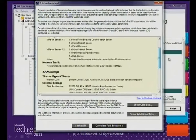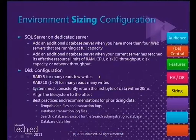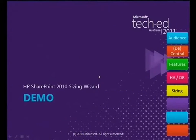This one in the actual configuration factors in some of the points that we were discussing so far. So as far as sizing tools go, it's an excellent start. I strongly recommend it. And there is a link to that tool.